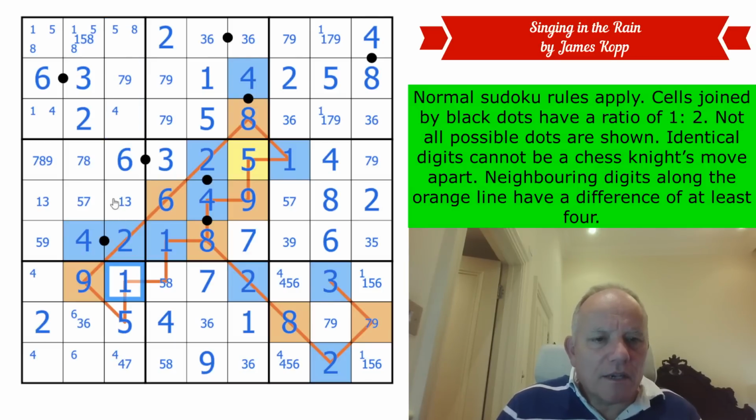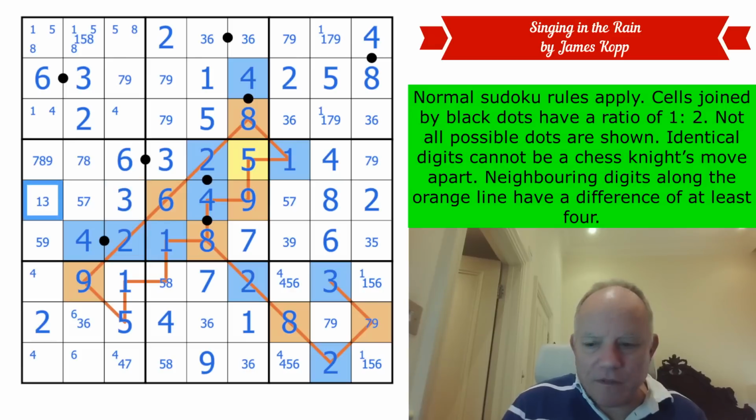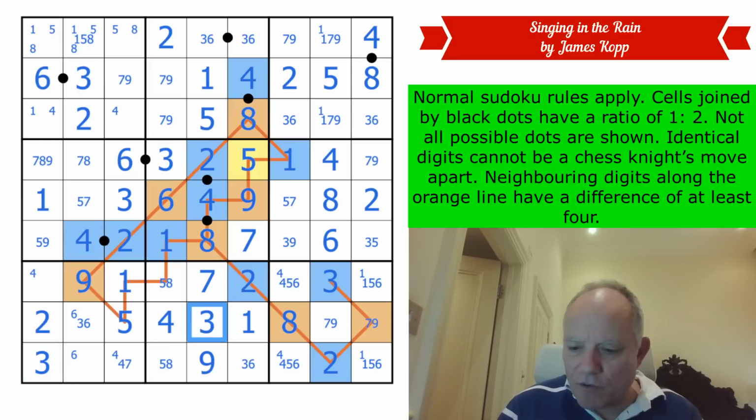Oh, I've got a 1 looking at this cell. Right, 3 and 1 are fixed there. 3, 3, 3 in the first column. That's a 3, that's a 6.